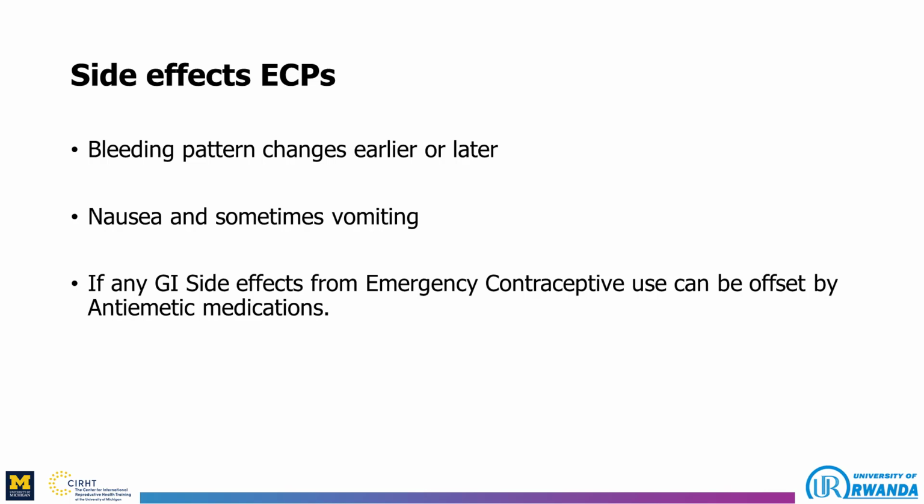In the case where you have these common side effects like nausea and vomiting, you can try and relieve these side effects by giving some anti-emetic medication like metoclopramide or ondansetron to try and prevent these side effects from worsening. But usually for all combined pills, for women who have these common side effects, they will be excreted, and after a few days the woman will return back to her normal state.